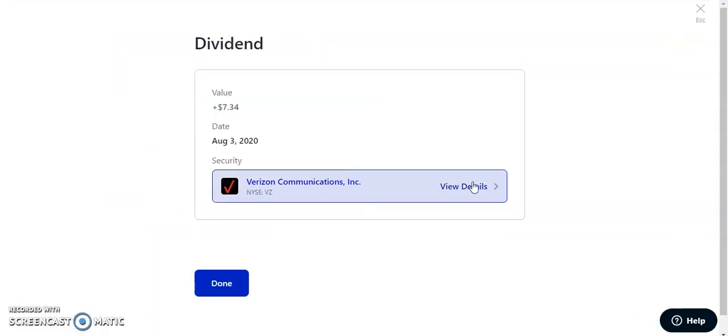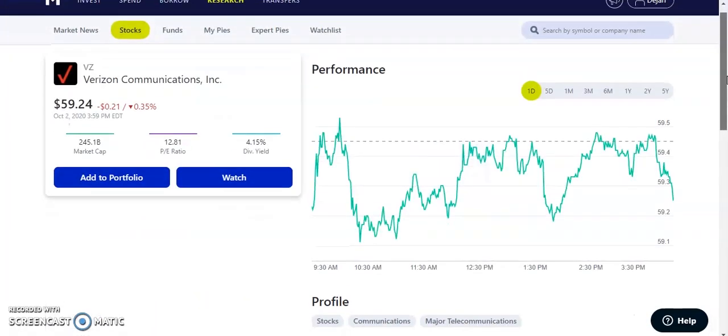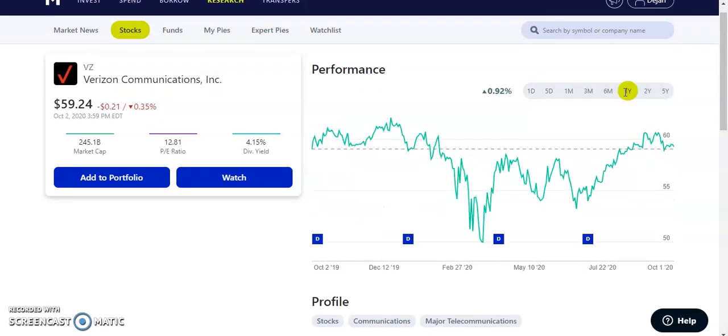Verizon is another beautiful company, obviously, just like the previous one. And they're also competing with the 5G. So this one right here is a 4.15% dividend. So nice dividend right there, 245 billion market cap. And they're also a quarterly paying dividend, another stock that pays out about 62 cents per share, which is obviously beautiful every quarter to receive that much.